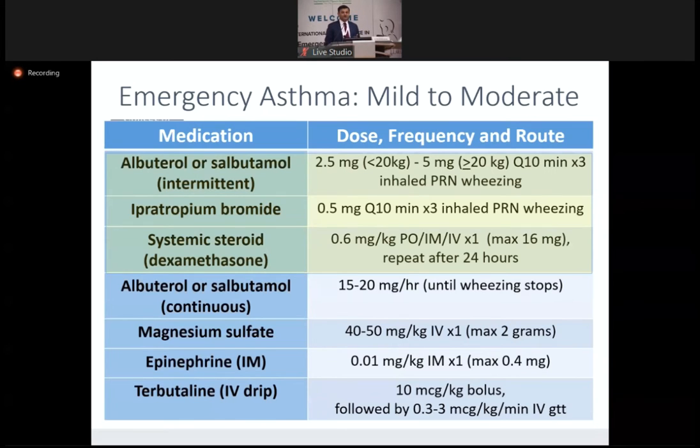Now, although steroids don't take an immediate effect, there is good evidence that the early administration of steroids is impactful on decreasing risk of hospitalization and shortening time for treatment, especially when it's given at emergency department triage. And so that is our practice. When a child presents to the emergency department with an asthma exacerbation, they're given the dexamethasone upon arrival. We had previously used prednisolone, which is a 5-day course, and between prednisolone, prednisone, or dexamethasone, they're equally efficacious.